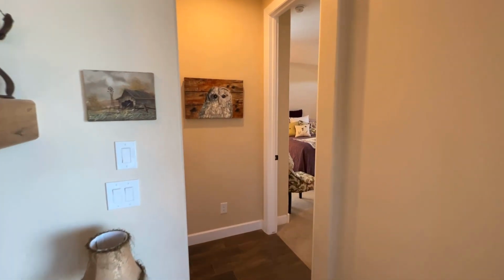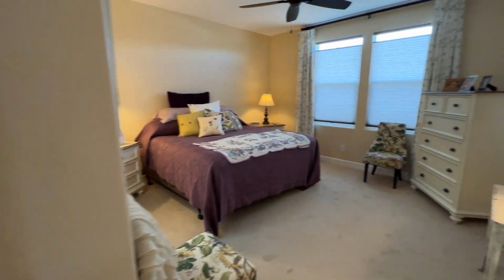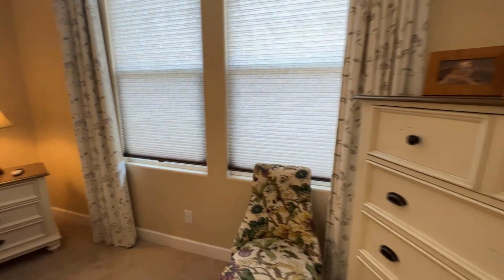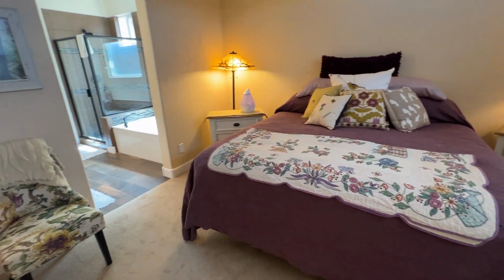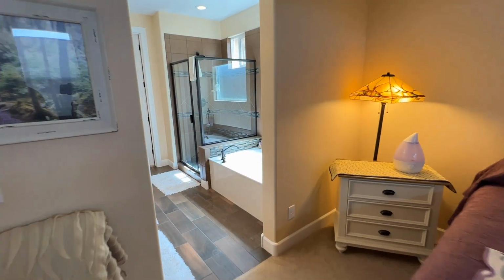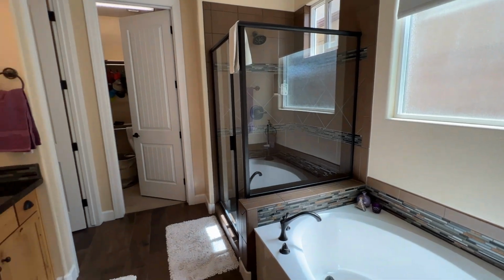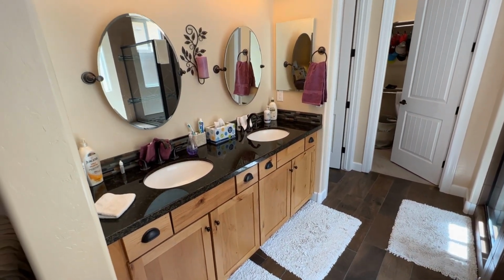Now we're heading over to the master suite. Closet there to the left. Lots of natural light. There's the ensuite master bath. Sunken tub, rain glass, shower stall, double vanity.